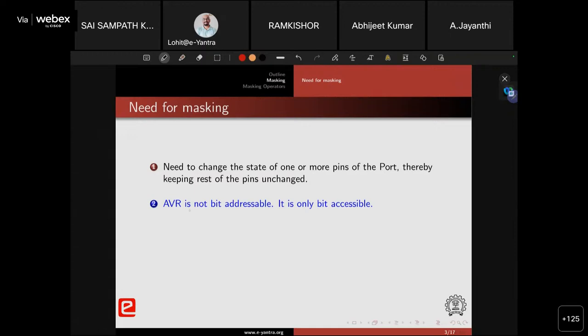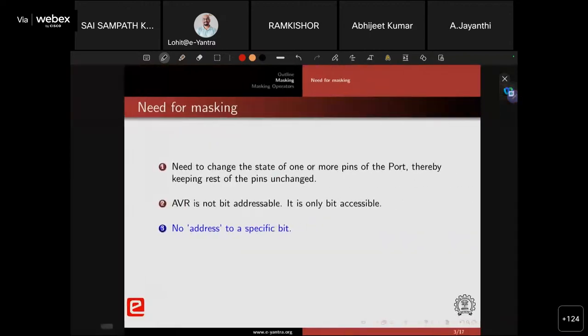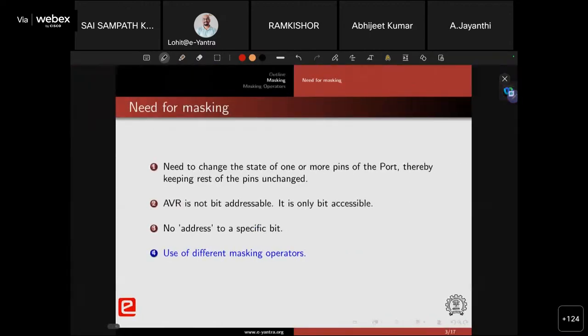So AVR, or all the microcontrollers in this, are not bit addressable, they are only bit accessible. So to avoid that condition, we need masking.